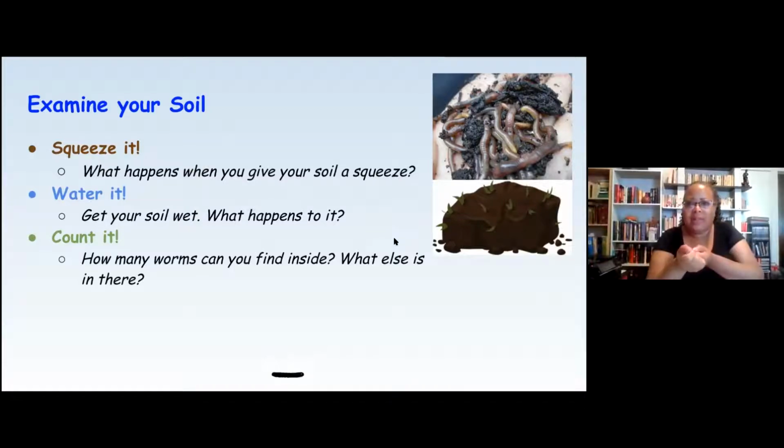Water it. Water the ground. Does the water actually run off or sink in? If it's running off, it's not being absorbed, and that's an indicator that your soil needs some help.